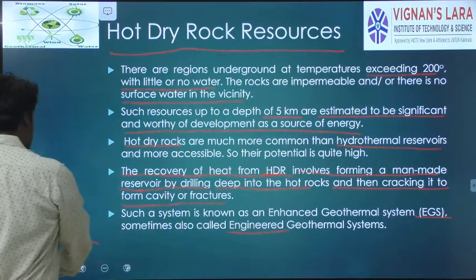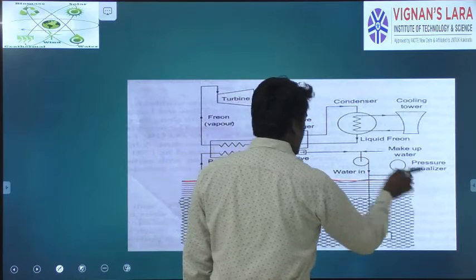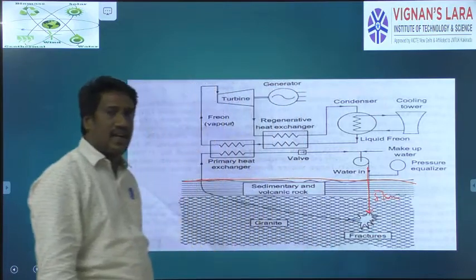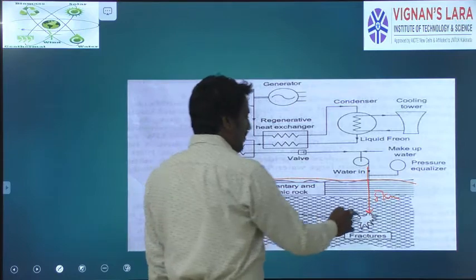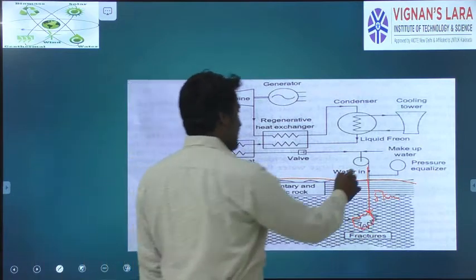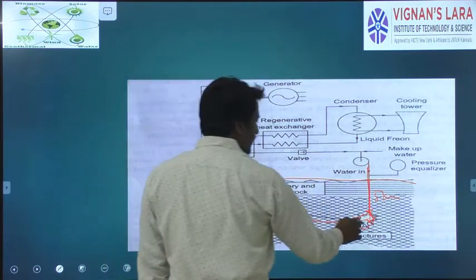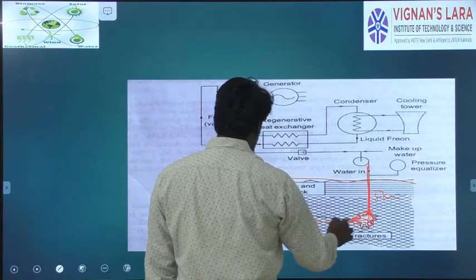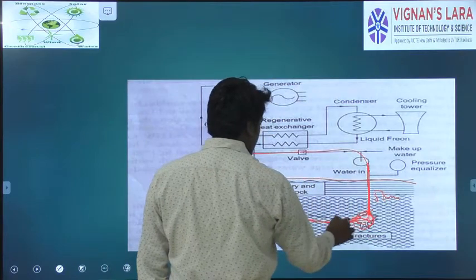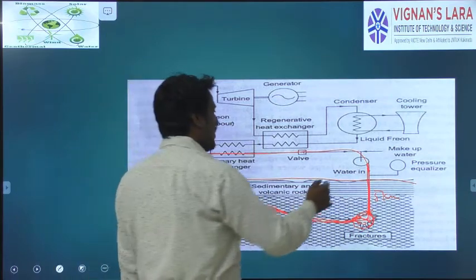The diagram of such a system we can observe here. Inside the earth, a rock will be identified within a 5 kilometer range, and with the help of some explosives, some fractures will be created. Water will be sent to that fracture such that the water will be heated up and flow in the loop. The temperature is only around 200 degrees centigrade. If we send salt water, it may not be converted into steam.